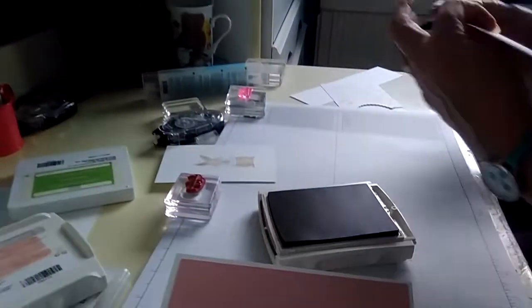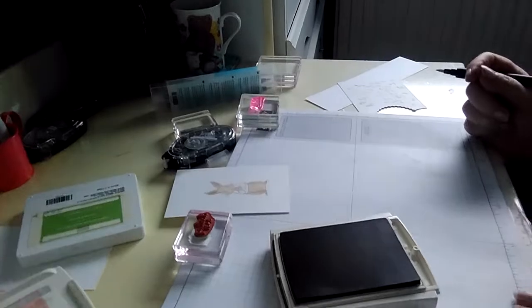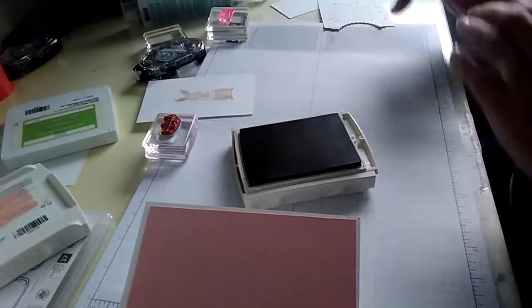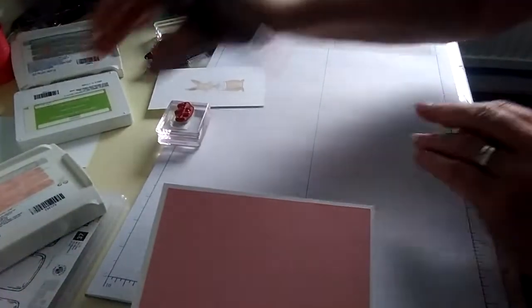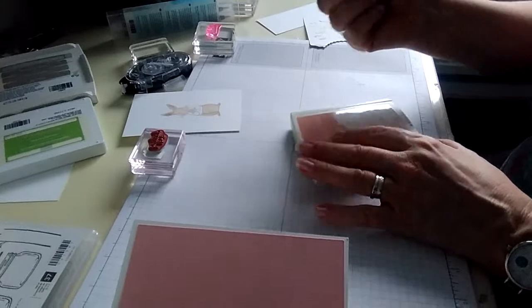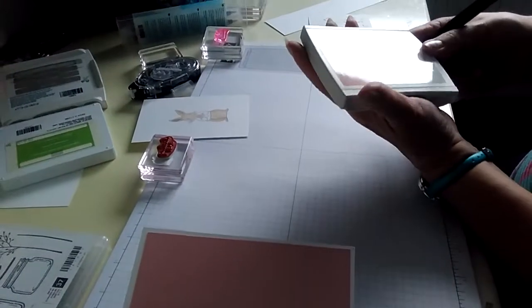Alright, so that's my rabbit done on the envelope. Put that up there for safety. So I think I've finished with the Crumb Cake. Just cleaning off my blender pen. Now these are double-ended, so you could just switch ends, but as long as your nib is clean, it's fine.